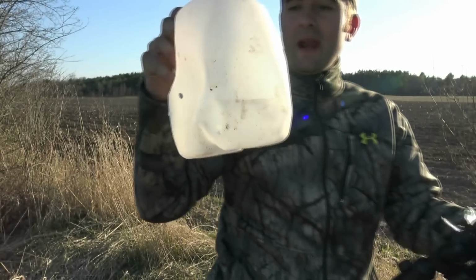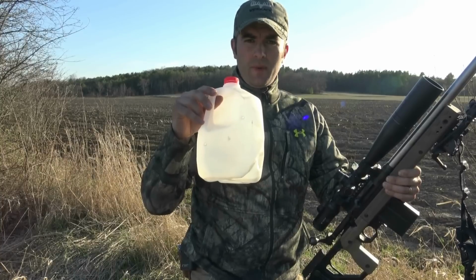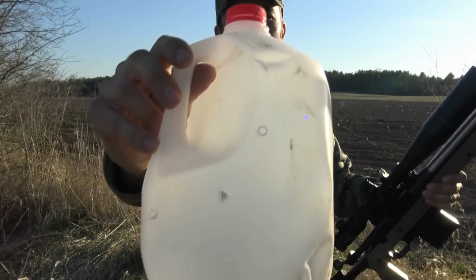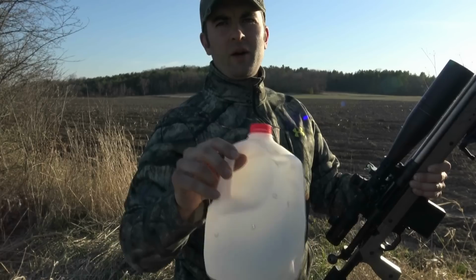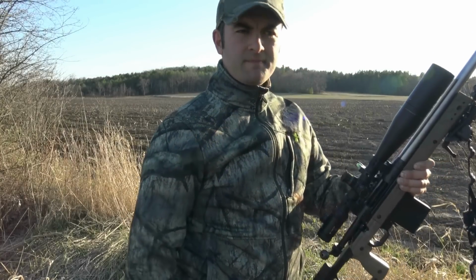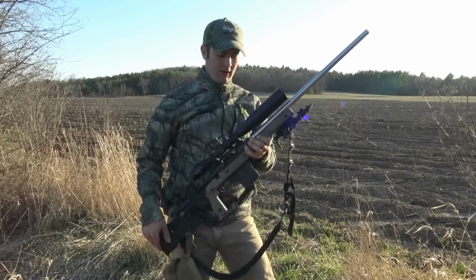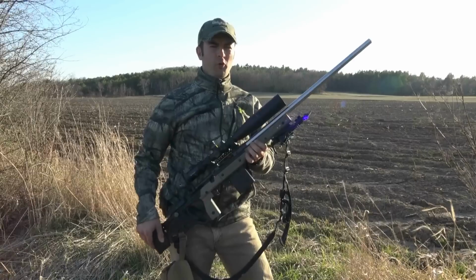Now, right after that, I turned around and I shot at the jug with my 338 Lapua from 1200 yards. I ended up hitting the jug three times within my 10 shots. I don't even think I shot the complete 10 shots. I think I may have shot like seven or something like that with the 338 Lapua. However, with my 243, I hit it the second time, impact the second time on the milk jug. And that just gives a testament to the little 243.